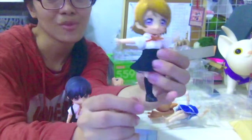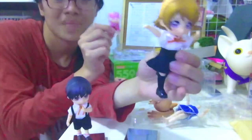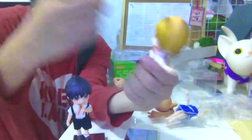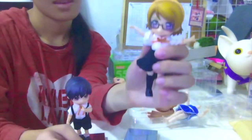So I can finally do more with my Hanayo. Like, I had no other options than her ugly training outfit. I mean, it's not ugly, but it's tiring, right? So just put on her glasses, which are my favorite part of this Hanayo. It's so cute. And now we can remove her hands.